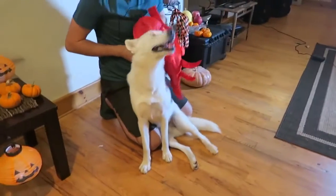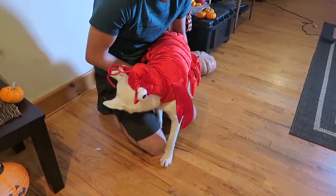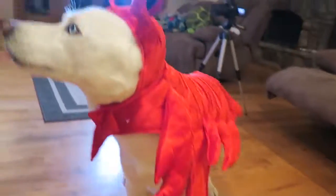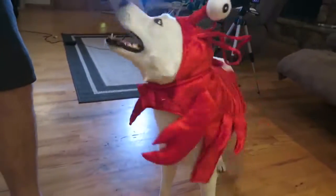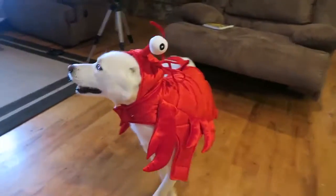Who wants to be a lobster? Luke, you wanna be a lobster? This one is way too small. I can't even go around his waist. Good boy. Good boy. Look at this lobster. Yeah, I think this one is the best costume. It fits him well as well. I mean, on his head, not on his body. Come in, little lobster.